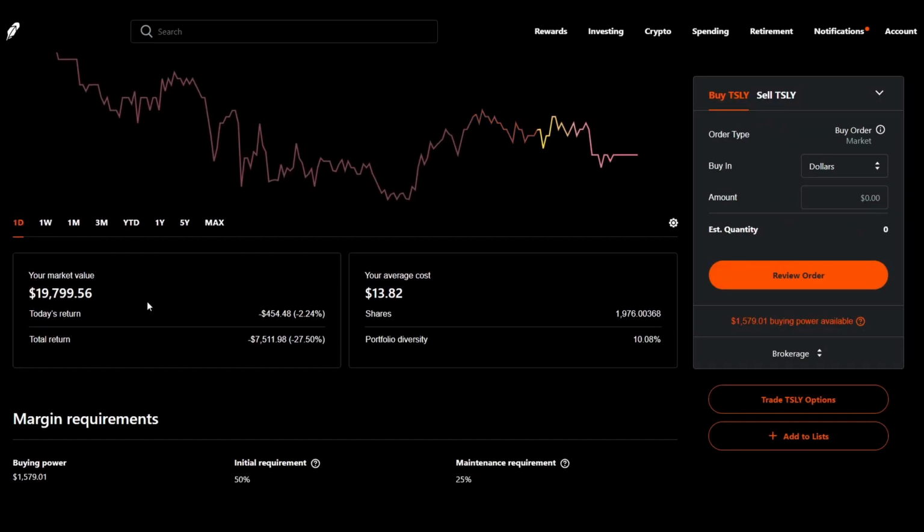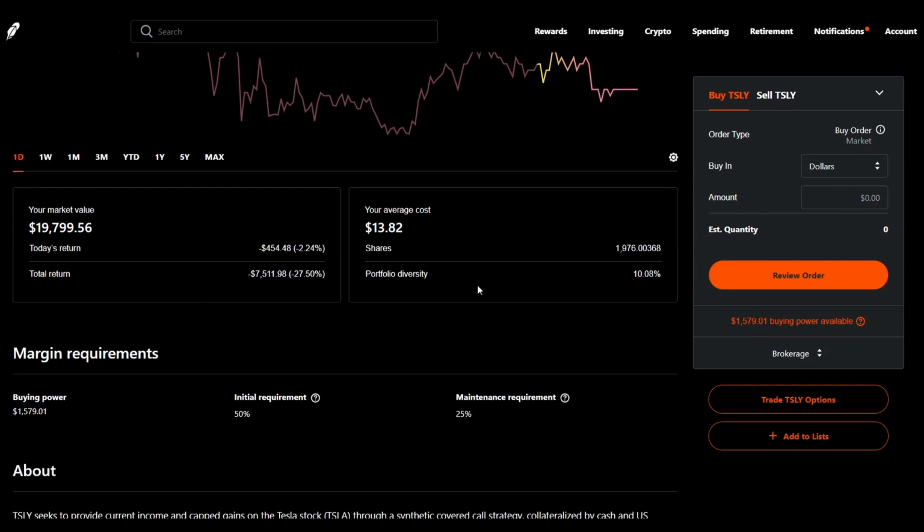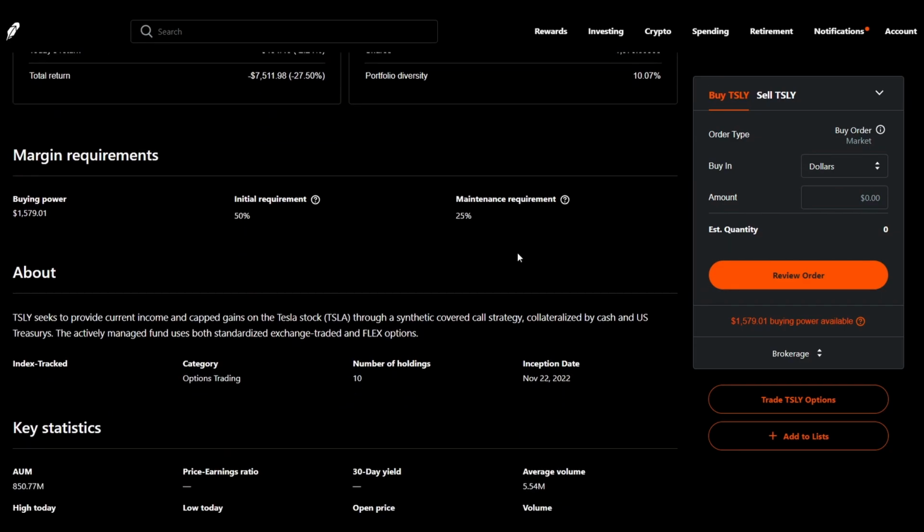Total market value, $19,799.56. My average cost basis is about $13.82. And my total return is negative $7,500. One of the reasons why this is not performing that well is because TSLY is not performing that well. And usually when TSLY doesn't perform well, it fluctuates aggressively. In any given week or month, it could be up 20% or down 20%. And that's how we are right now.